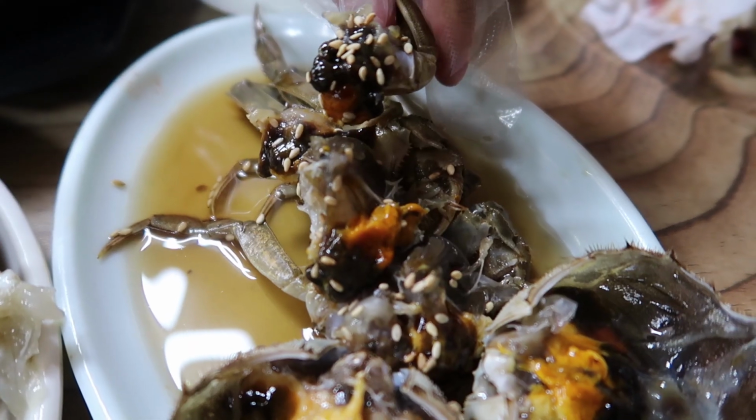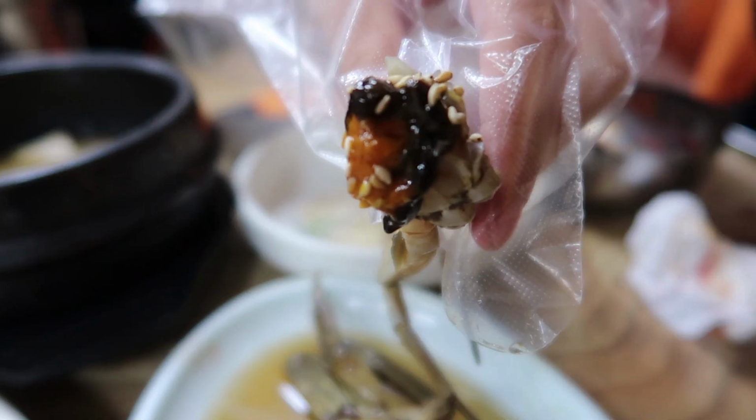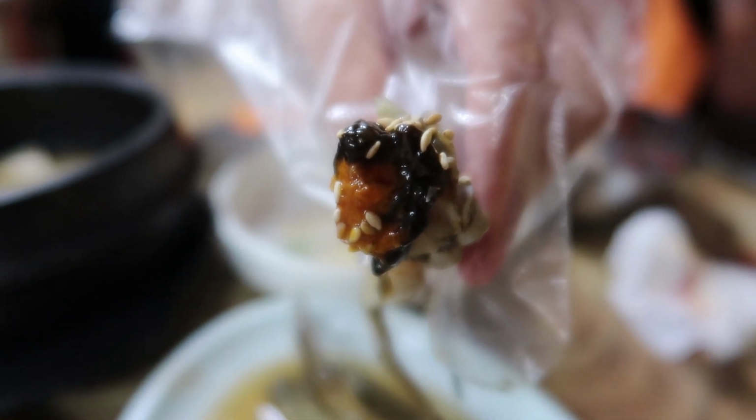It kind of tastes like tomato, like they added tomato to it. It's a little bit sour. Maybe it was just at the beginning, I don't know. It's got a bit of a deeper, richer flavor, I think. I like the sesame sauce that they put on here.